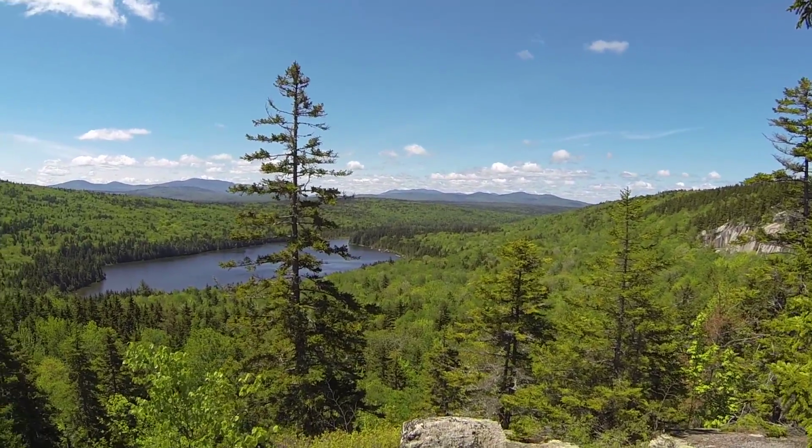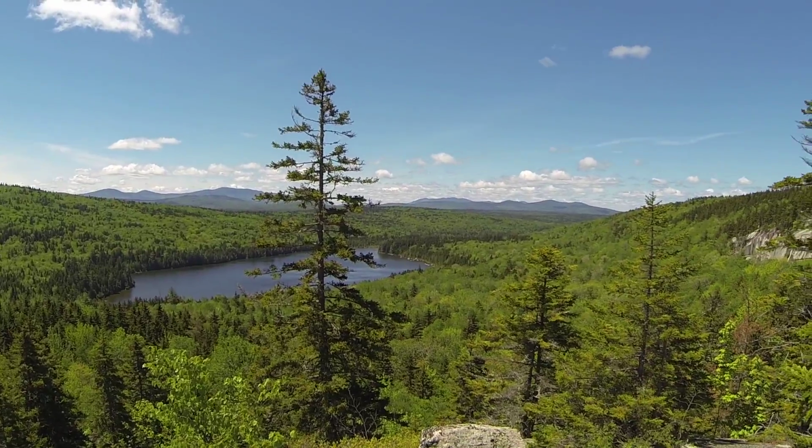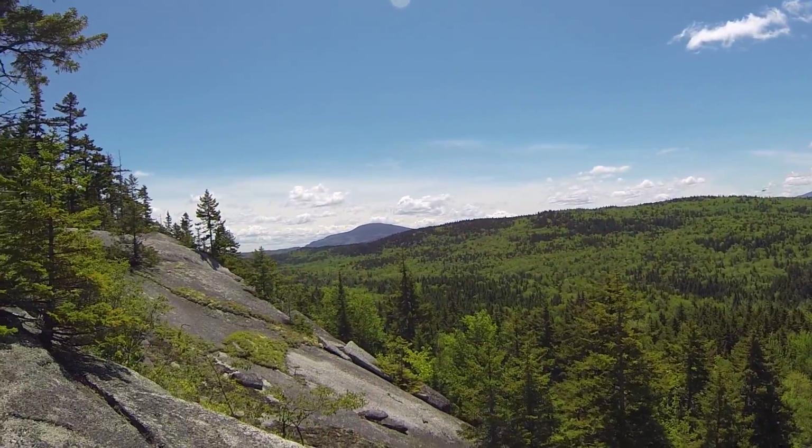We came from down around that point. It kind of disappears. That's where we came in from, kind of followed the valley. But this, ladies and gentlemen, is Turtle Ridge.